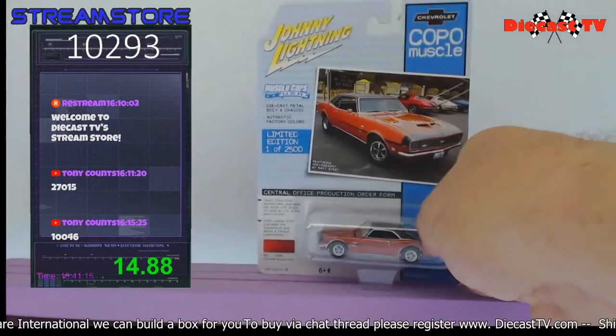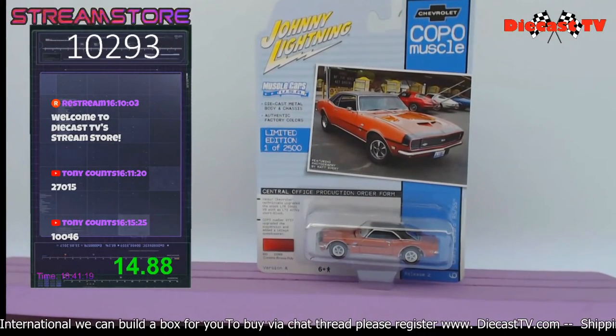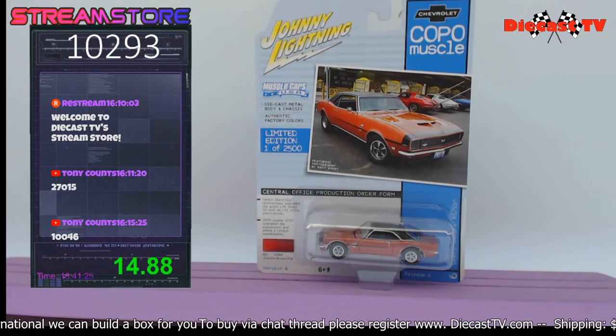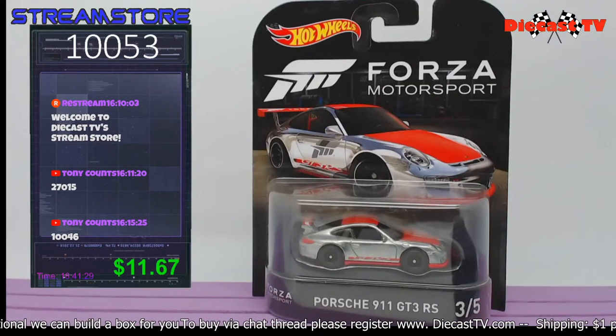That's pretty cool. You want to get that. It is very cool. Very, very cool car. If you want to get it, very simple. Take the number 10293. Put that in the chat below, and the car is yours. 10293. Thanks.